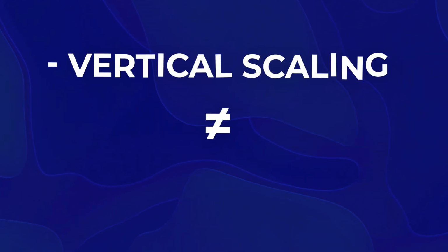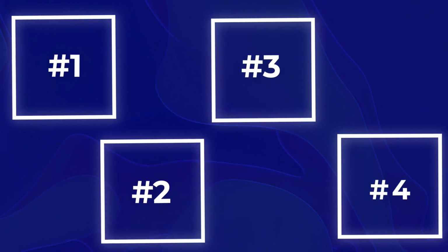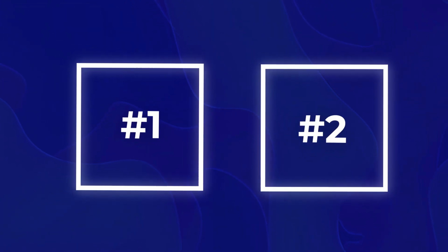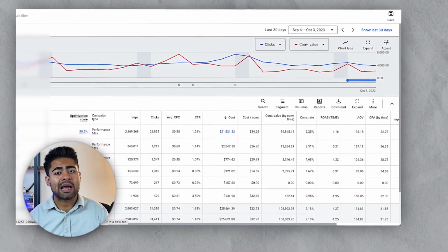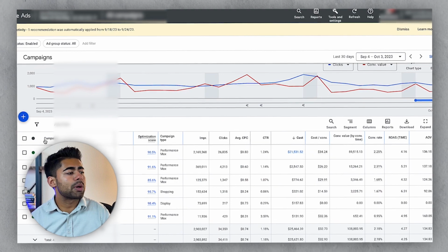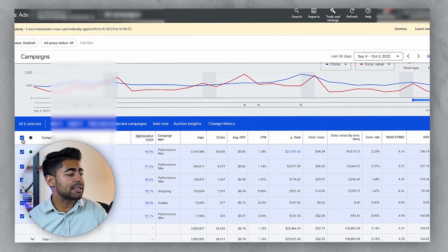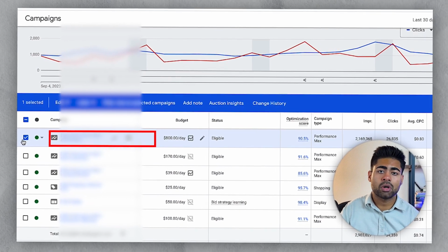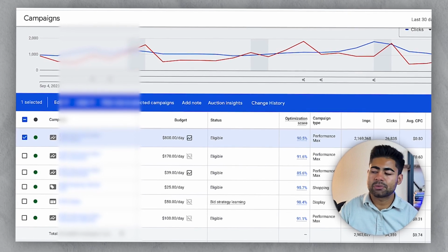Now, vertical scaling is the opposite of horizontal scaling, where instead of just launching a bunch of different campaign types, you rather narrow your focus on a select few campaigns and then scale that way. And there's no other good example than this brand right here. We've been running ads for this brand for the past 30 days or so, but as you can see here, we have one major Performance Max campaign with all of the products targeting both cold traffic as well as retargeting, because a PMax naturally does retargeting too.